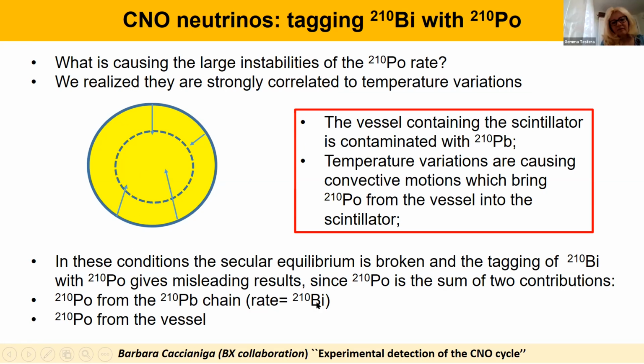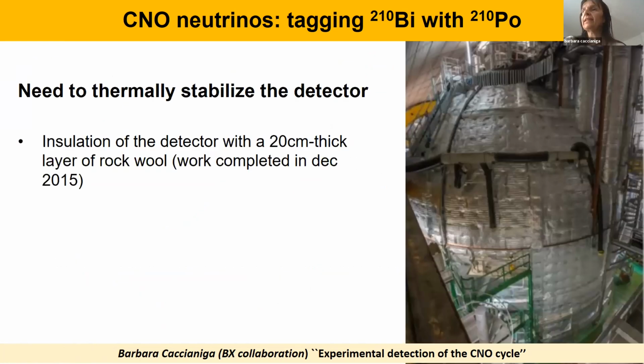One is the one that we want, which is related to bismuth-210. The other instead is polonium out of equilibrium coming from the vessel. So this is how the idea came in 2015, when we realized that we needed to thermally stabilize the detector with this nice cover that you can see here in this picture, with a 20 centimeter thick layer of rock wool.